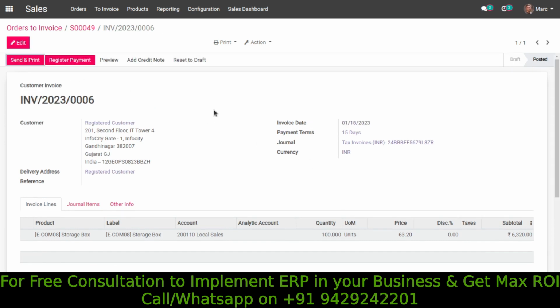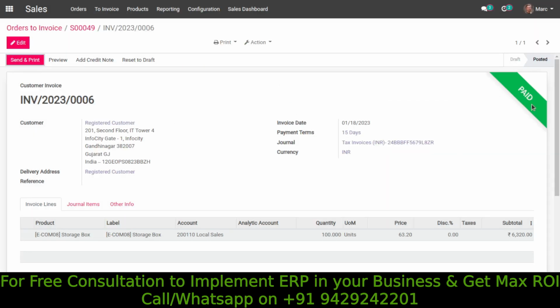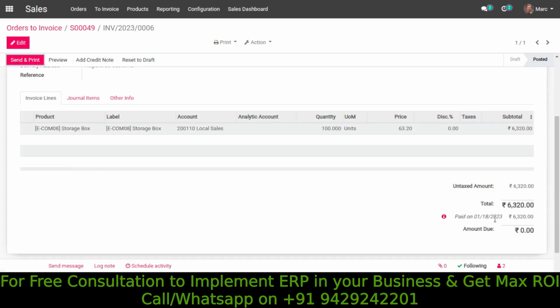And after posting, if you would like to register the payment, you can register the payment in just one click. You can go to register payment. You can select your journal, like how you received the payment, by bank or by cash. If you have multiple banks, you can select the bank, whether it's ICICI or SBI. You can mention the amount with bank reference or check reference, and you can validate it. So it is super easy. In just a few clicks, you can record the payment as well, and you can trace how you received this payment, what the amount due is, and the total details of the payment.